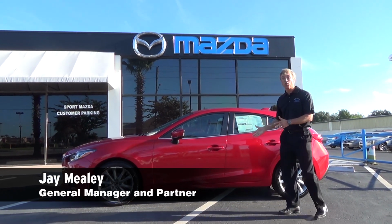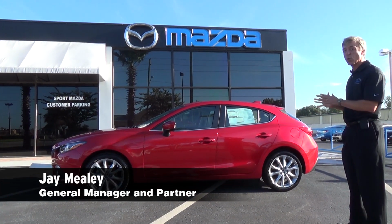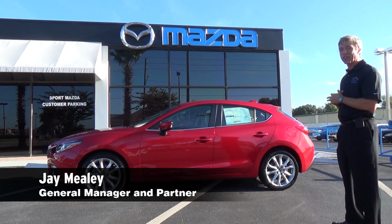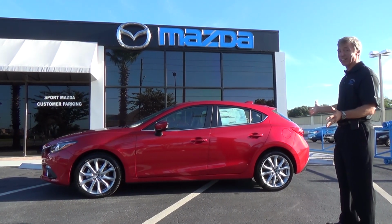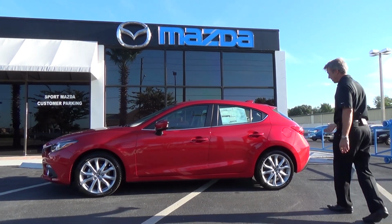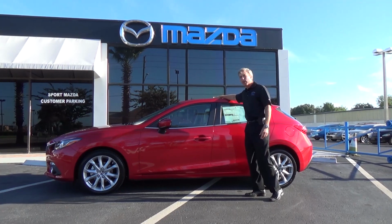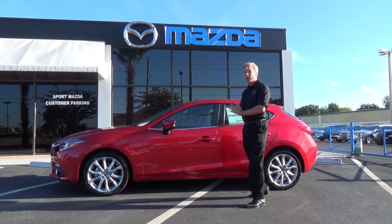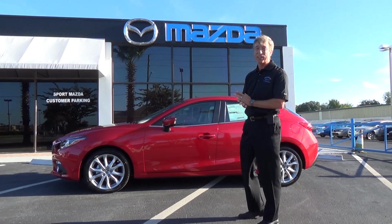It's here, the all-new 2014 SKYACTIV Mazda 3, but this is the Grand Touring S model. We got a chance to look at the Touring last week. What sets this apart? Well, obviously, this is quite a package. You've got your 18-inch rims, low-profile tires. This is loaded, so this has got the sunroof. It's the Grand Touring. It's got the 2.5 motor underneath, about 185 horsepower, so it's going to drive really nice.